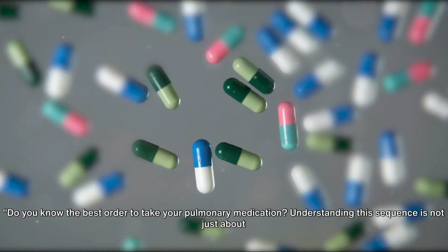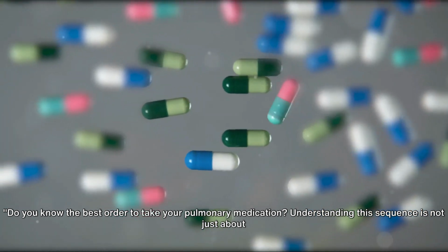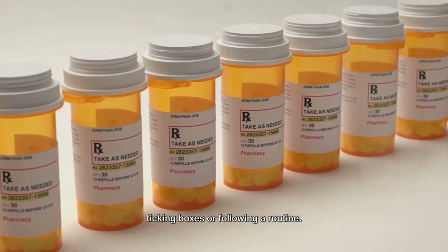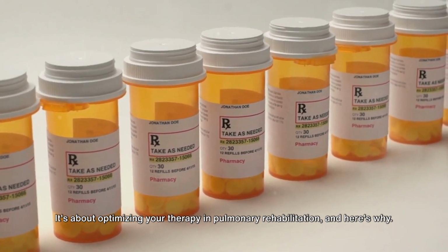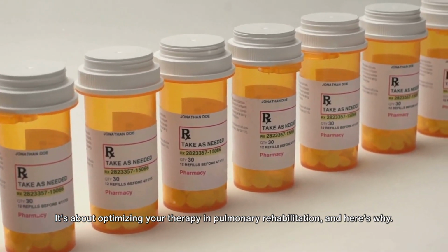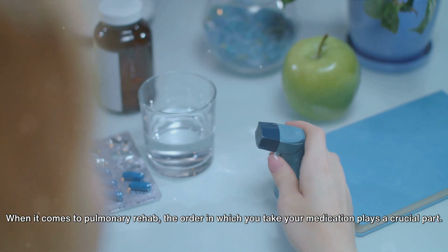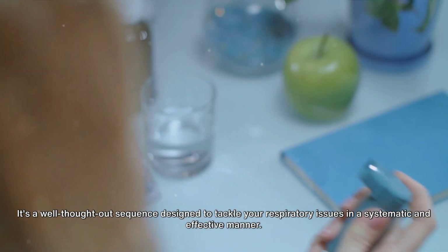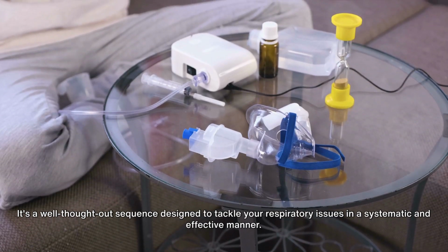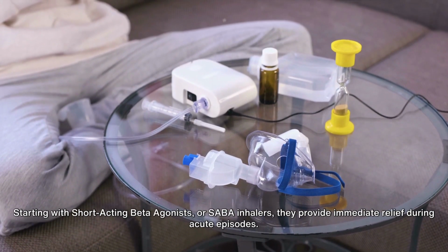Do you know the best order to take your pulmonary medication? Understanding this sequence is not just about ticking boxes or following a routine. It's about optimizing your therapy and pulmonary rehabilitation, and here's why. When it comes to pulmonary rehab, the order in which you take your medication plays a crucial part. It's a well-thought-out sequence designed to tackle your respiratory issues in a systematic and effective manner.